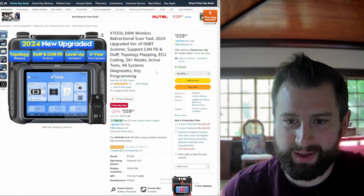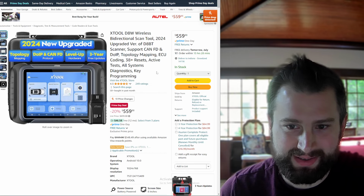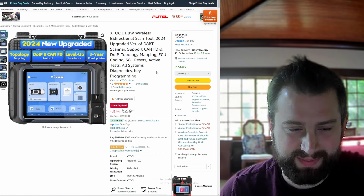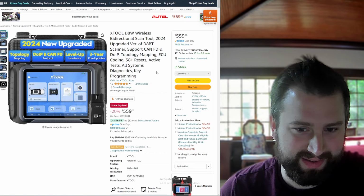All right, so we have the D8W. This is the wireless bidirectional scan tool. Of course, a couple upgraded versions on here, and this is going to be a little bit more expensive one here too, but we've got topology mapping. We've got a level up hardware, a couple of other updates on here too.